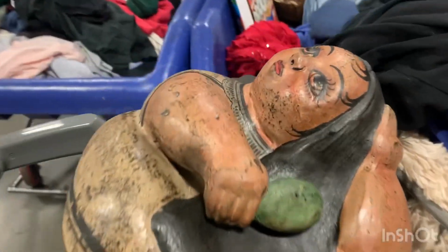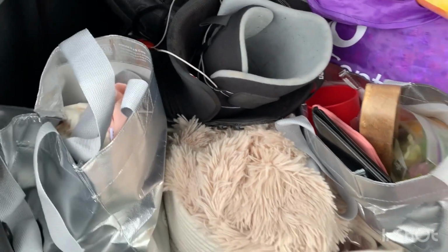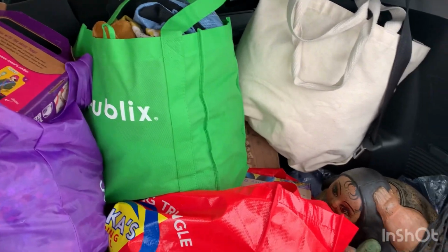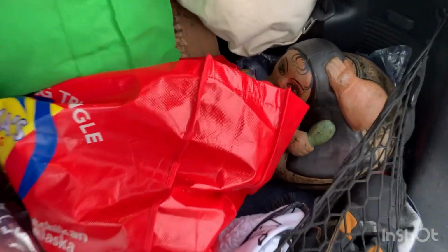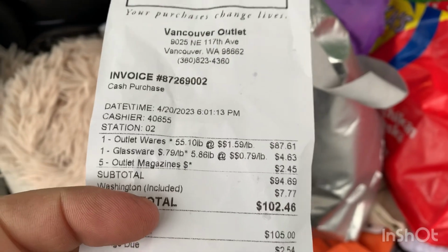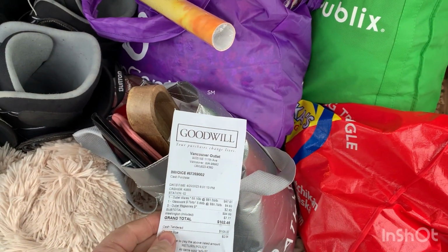It's time to check out. That's another day at the bins. It is freezing and wet. Got another bag back there. Total ended up at $102.46 today. Now for the haul.